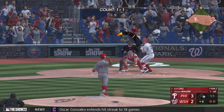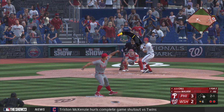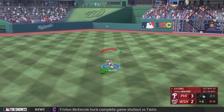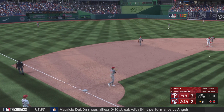Other than ripping one into the gap or blasting one over the wall, there aren't a whole lot of hits that are more satisfying than a nice line drive in center field. So that definitely felt good. That one back up the middle, and it gets through. They stop the lead runner at second. Now two on with two outs.